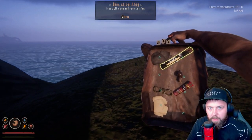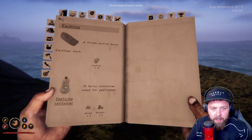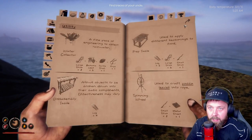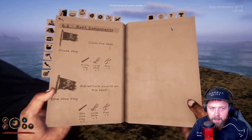We can craft the pole and raise this flag. Oh, interesting. Let's see how we can go ahead and craft a pole then. I wonder where that would be located. It's not in blueprints. Utility, maybe? Bird's Nair, Tannin Station. It's not in farming. National flag, possibly? One slice flag.